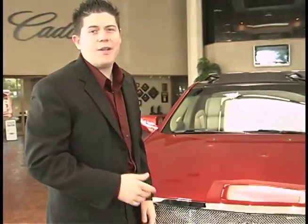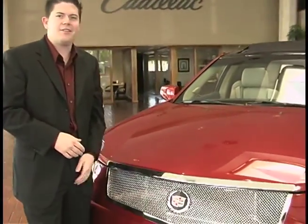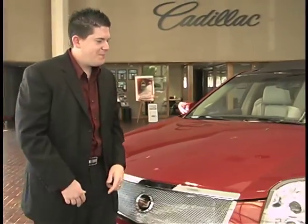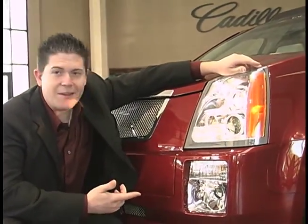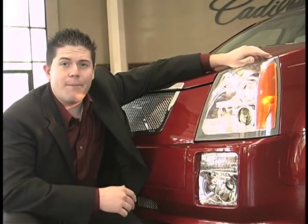You can accessorize your SRX as we've done here with our Cadillac signature mesh grille. And here we have a dual stack jeweled headlamp as well as a fog light. Both look nice like a piece of jewelry, yet give you better visibility at nighttime driving.